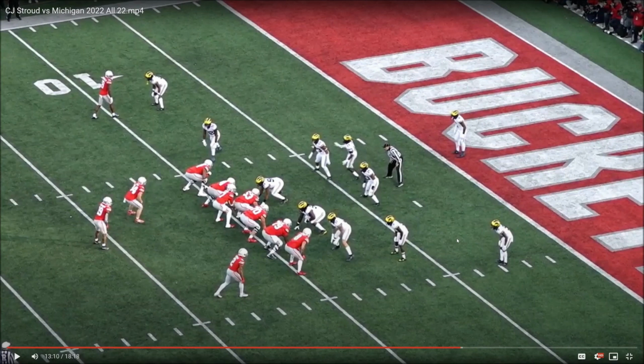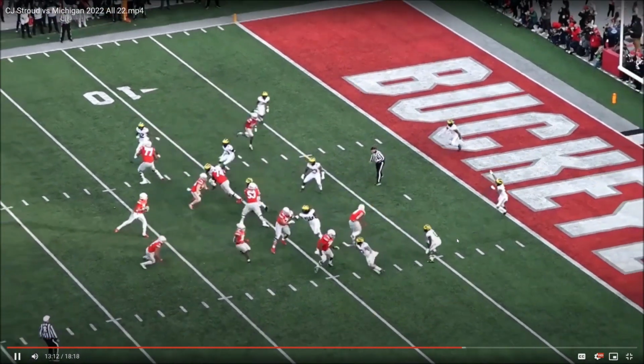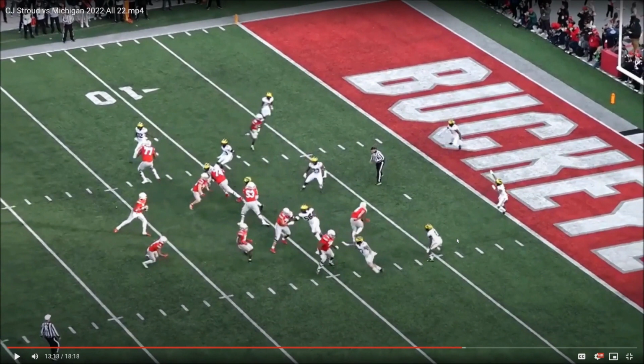So on this play, let's just chart it real quick. Here are the route patterns. Right, it's play action. So you've got blocking, you've got a zig motion down at the bottom. You've got your tight end here running a little bit of an over route to the corner. And you've got another drag over route kind of forming a mesh point in the middle of the field. Real simple.